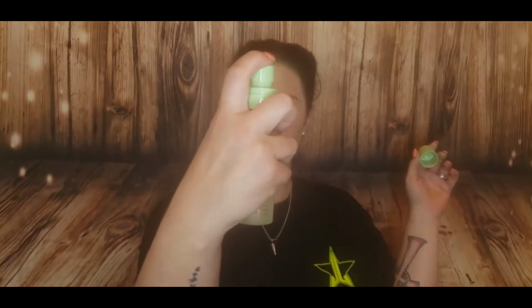So I'm going to set my face one more time. This time I'm going to go in with something a little more glowy. This is the Pixie Glow Mist.